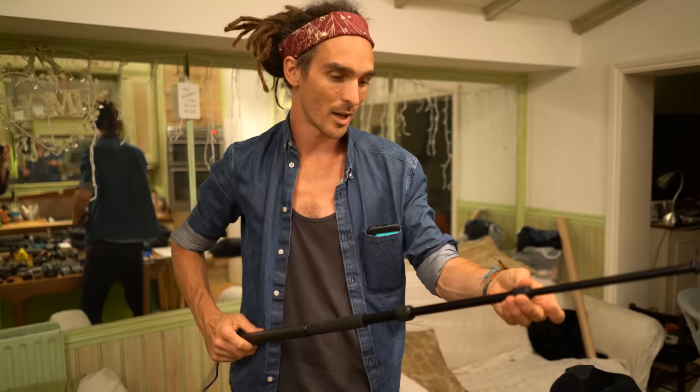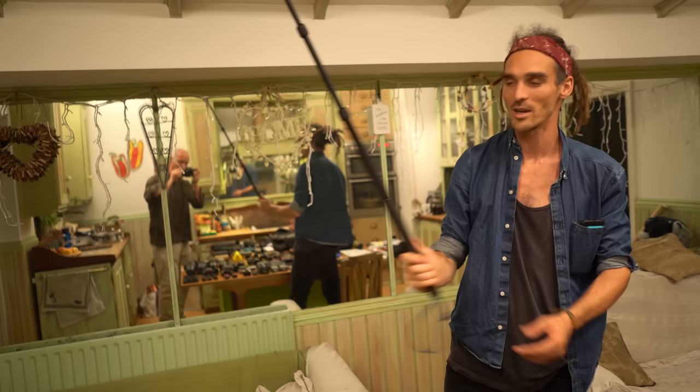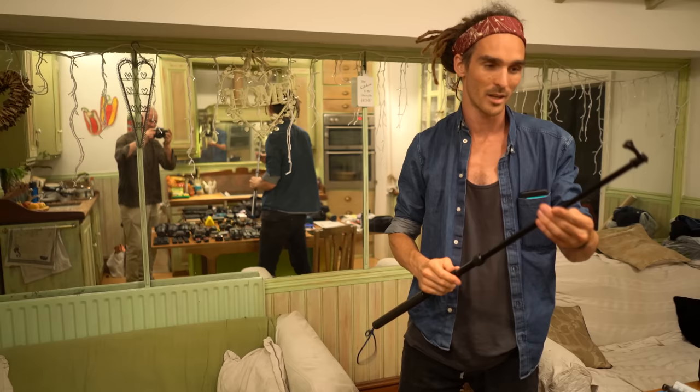And then I actually stole this off my friend, but this is a really cool GoPro pole. And this is a really long one. So if you want to get those cool selfies, I don't think we're going to be able to hang out the plane with the pole, but there'll be situations. And also this floats. So if it does fly into the sea or something, it'll be floating. So I like that.